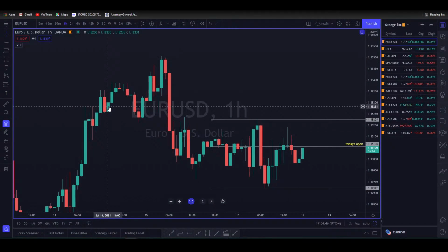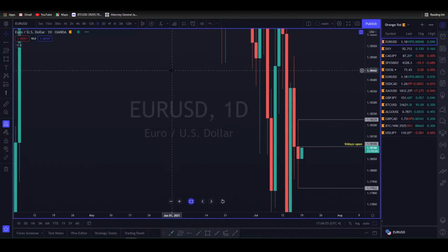How's everybody doing today? So we're taking a look at Euro USD right here. You can see that I have outlined Friday's opening price. Friday did close as a bearish candle.